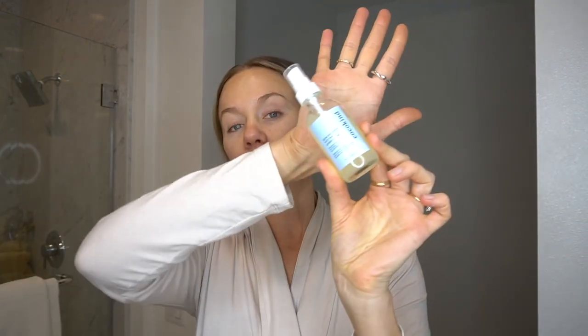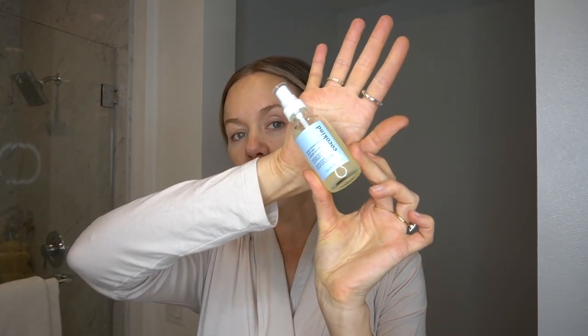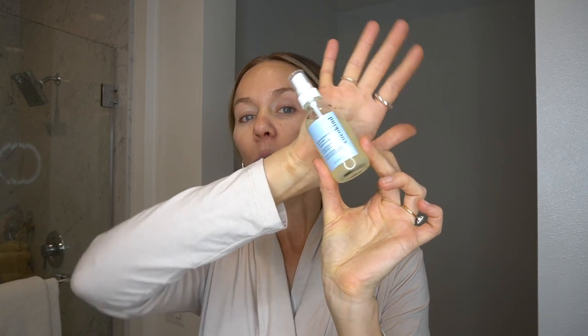Then I've been using the Cocokind Glow Essence. This is my holy grail for winter. An essence is great to use if you're feeling dry instead of a toner. It infuses the skin with nutrients, hydration. It feels really, really good. It also creates a vehicle for your skin to absorb your serums better. Don't forget the chest and neck as well.